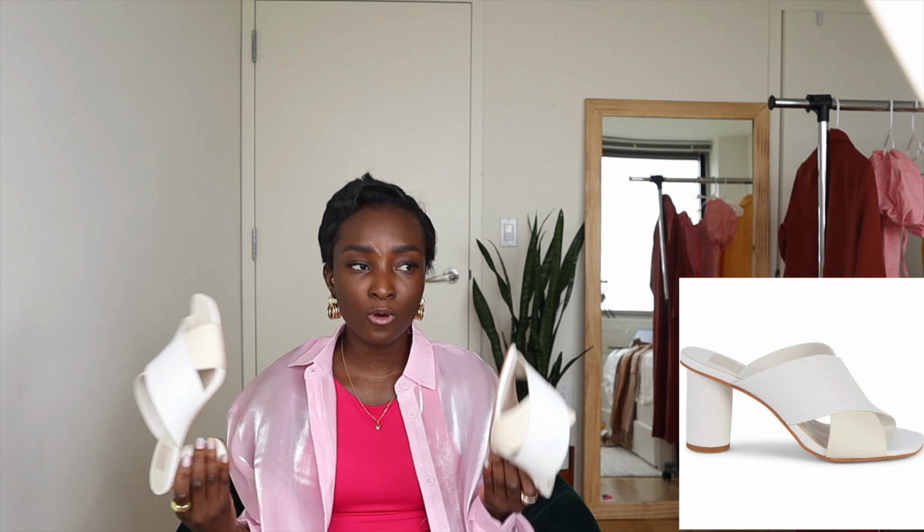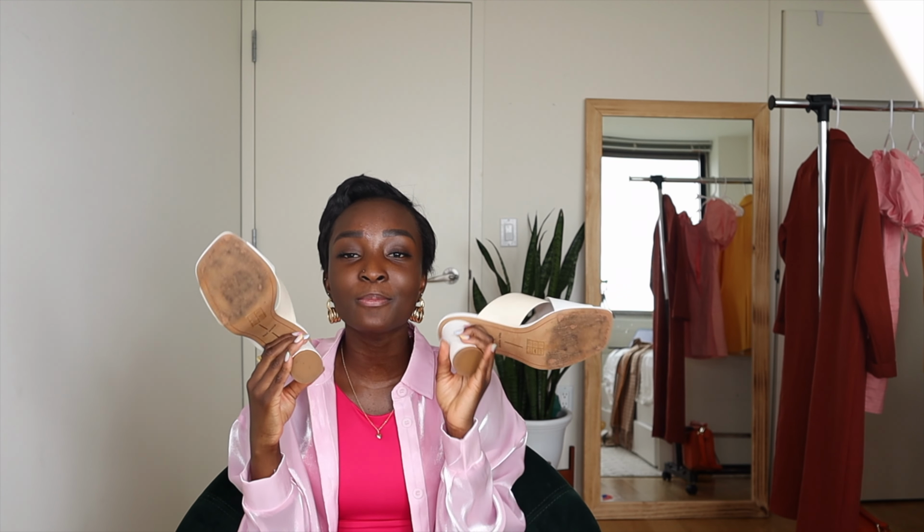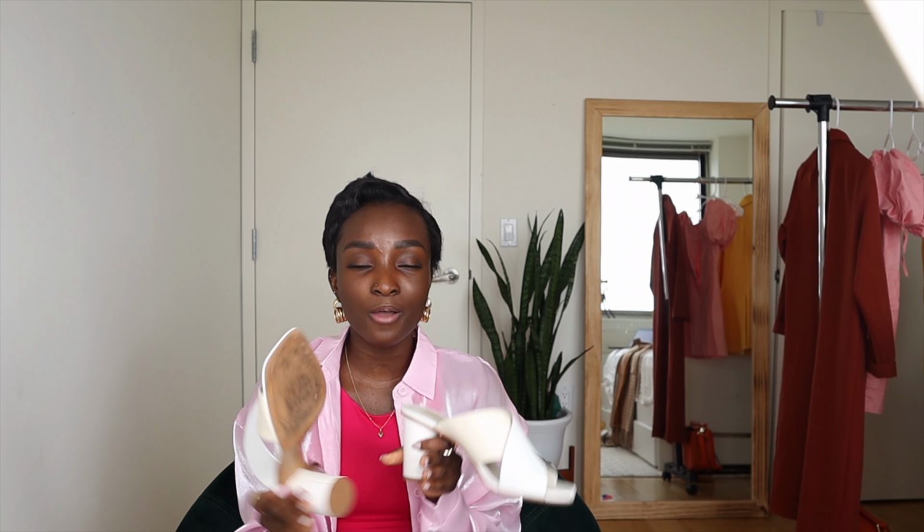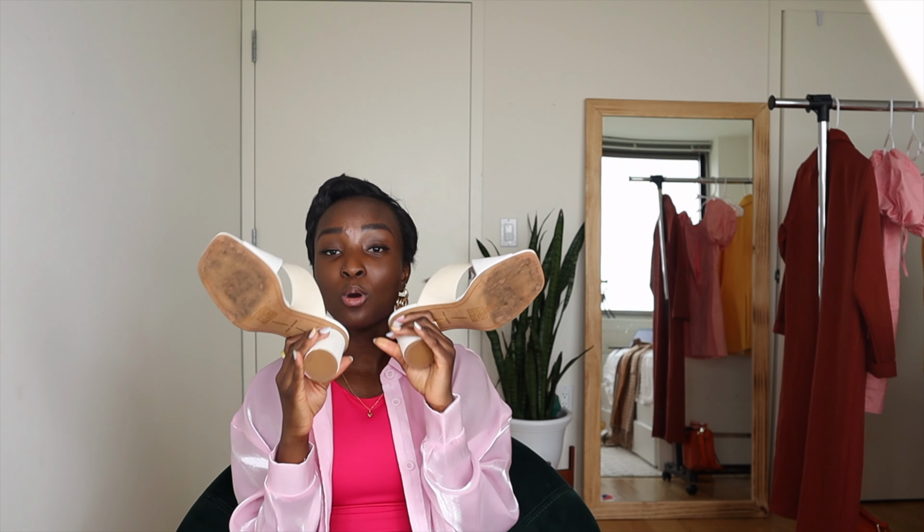I remember before we went into lockdown, my friend was visiting and she asked me for some of my most comfortable shoes. She wore these and she was like, send me the link, boo, because these are so comfortable. They're not tight against your feet. The leather is so soft, buttery, and gorgeous.